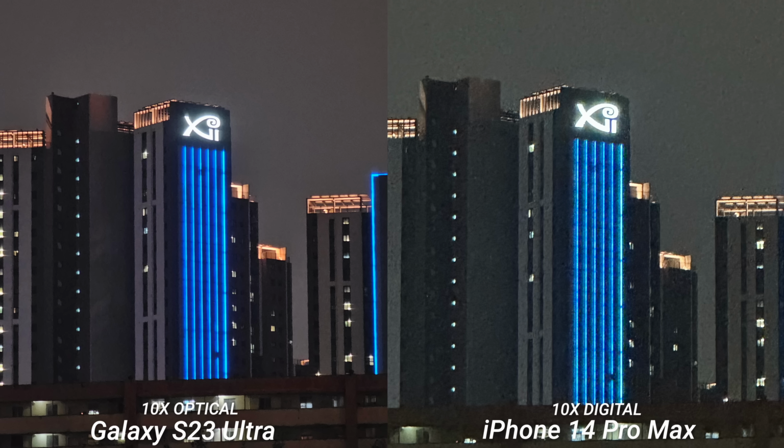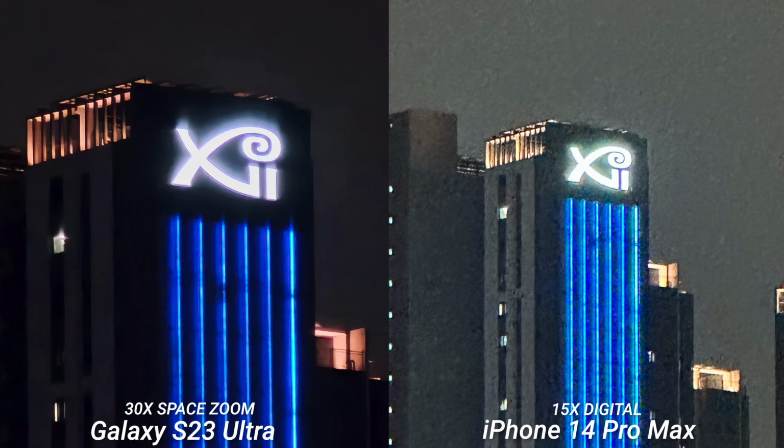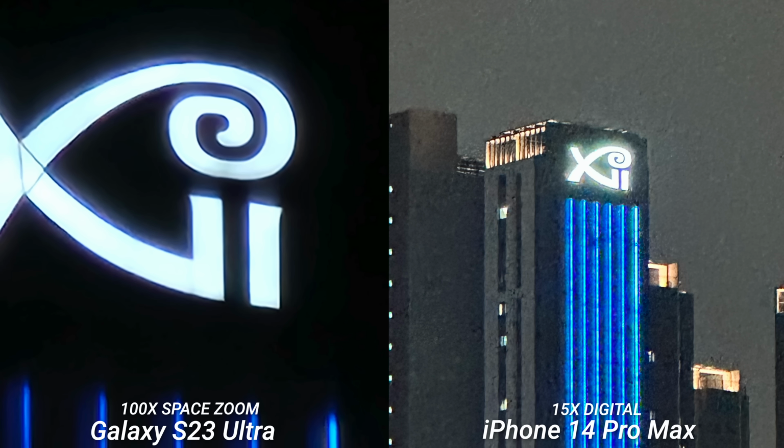Here is the 10x optical versus the 10x digital, and this is a huge difference. The S23 Ultra looks much better, which is expected. Then here is the 15x digital on the iPhone versus the 30x on the S23 Ultra. It's the same outcome again, and here is the 100x zoom, just in case you wanted to see what it looks like at night.